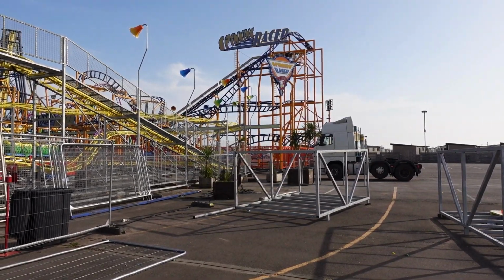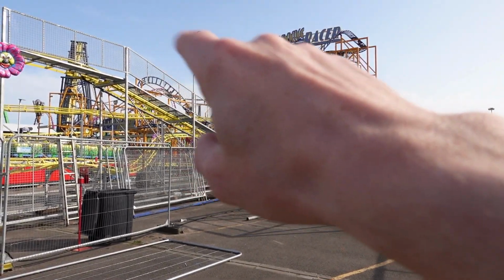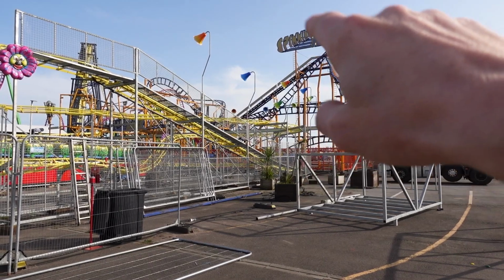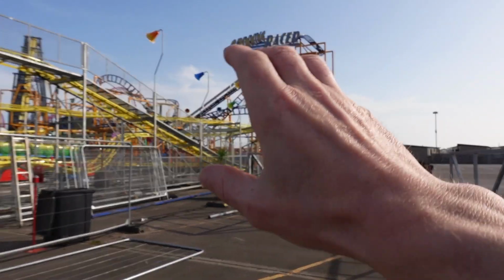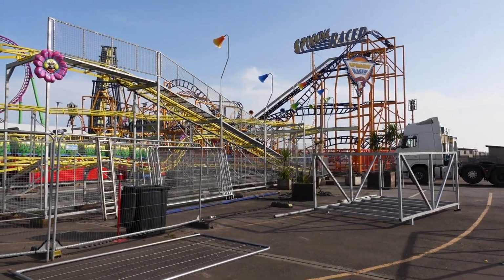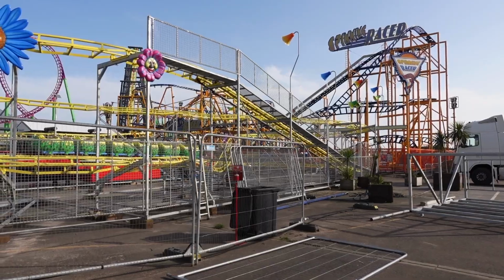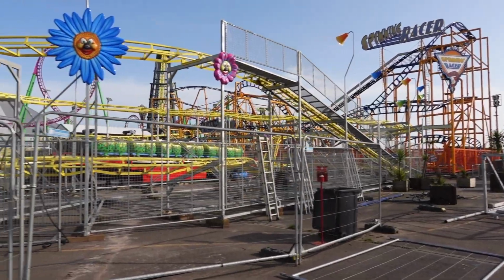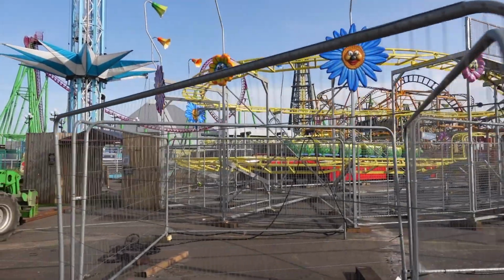It looks amazing. You can see the banks. There's one up here, plenty of banks there, one at the bottom there. And it looks quite a big size as well, so a travelling coaster looks good. So get yourselves here, they are open from the 12th of April.